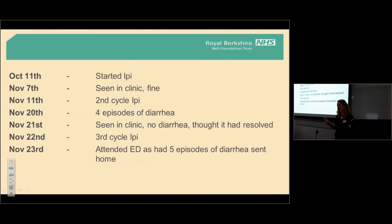So we saw him in clinic. He thought it was nothing. And so did we, because it had resolved at that point. So he went on to have his 3rd cycle of Ipilimumab. The Ipi was given every 3 weeks for 4 doses. So on the 23rd of November, he attended A&E, and that was because he'd had 5 episodes of diarrhea. He was sent home again.